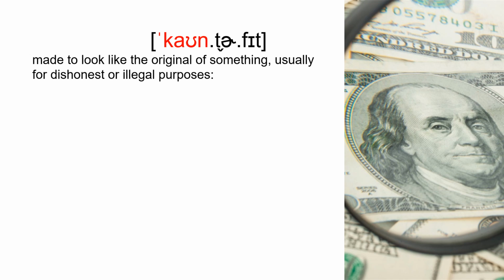Counterfeit is an adjective. It means made to look like the original of something, usually for dishonest or illegal purposes. Counterfeit spells C-O-U-N-T-E-R-F-E-I-T. Counterfeit, accent on the first syllable. The reason I say counterfeit with a soft n sound is that T after N sounds like N, so American people say counterfeit. Counterfeit means made to look like the original of something, usually for dishonest or illegal purposes.